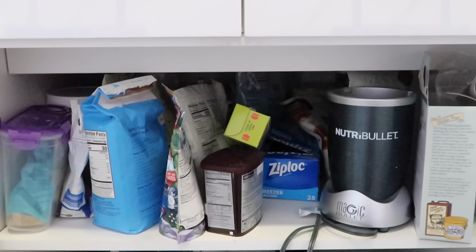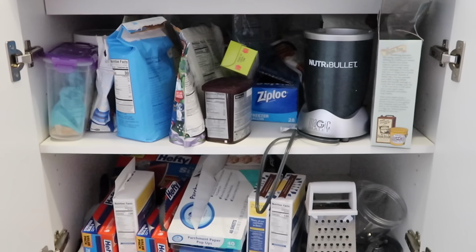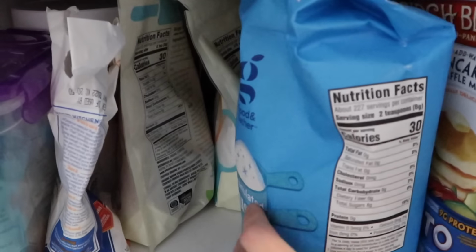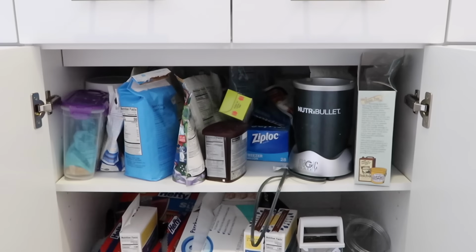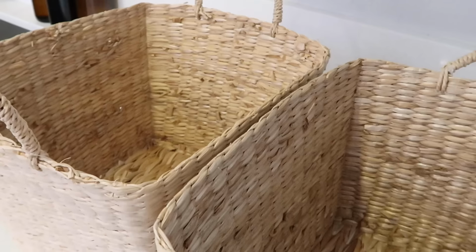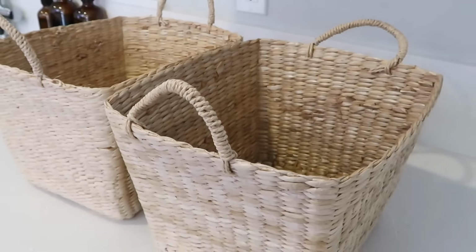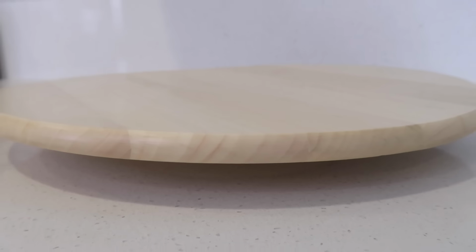And lastly, I wanted to get my little baking cabinet organized. This cabinet is in the island, it's very deep, there's lots of room for things, and I think I've taken advantage of that and just shoved everything inside. So now it's a mess. So I'm going to be doing some simple organizing again by categorizing different products in this cabinet using these baskets. You know I love decorating with baskets, but I also love organizing with them. It really makes things look put together and put away.